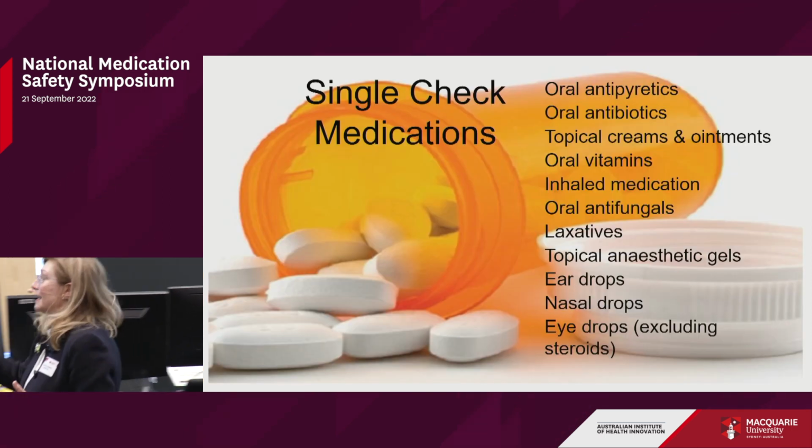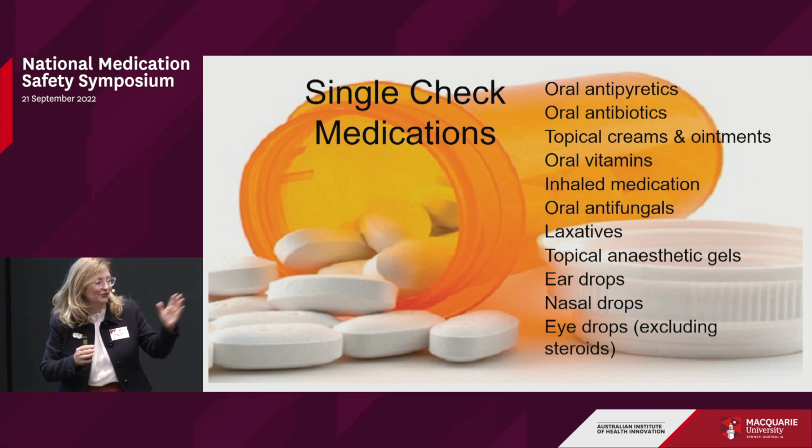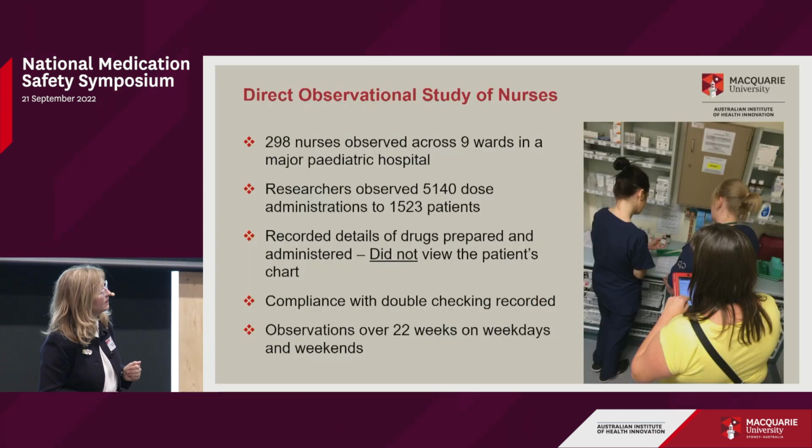These are the medications that don't need double checking. It was easier to put that list up than for all the other drugs. So most drugs in the hospital require double checking.